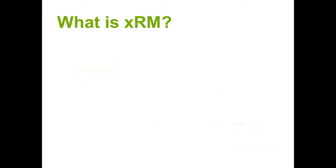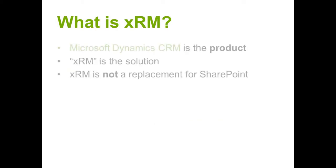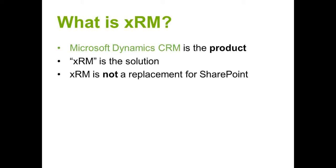So, keeping that in mind, I'll come back to what the significance between the two is in a second. But we want to cover off what is XRM as well. So, typically we describe XRM as a solution, and it's a term produced by Microsoft, and typically it involves implementing a solution using Microsoft Dynamics CRM.